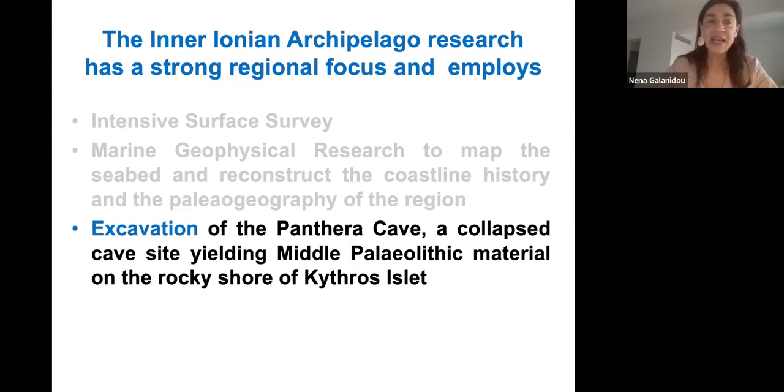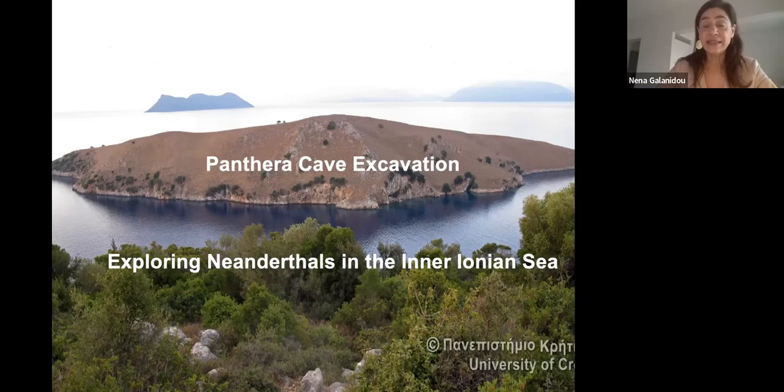I'm moving now into the next question, and I remind you that questions of settlement and adaptations through time in a dynamic and changing environment, where sea fluctuations play an important role, was a distinctive question of our research. And to this end, we began excavation at the Panthera Cave, a collapsed cave site that has yielded Middle Paleolithic material, and it's situated on the rocky coast of this barren islet that is Kythros.